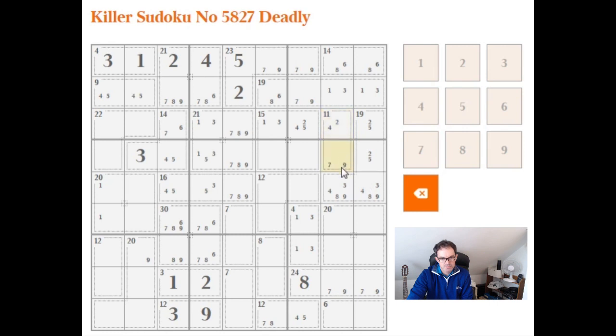And 7, 9 is useful, obviously, because we've seen it appearing in so many cells in the grid. You can now see we've got a 7 and a 9 in these two positions here, so this can't take a 9. This can't be a 3.